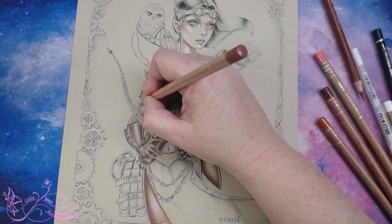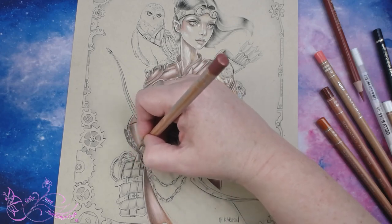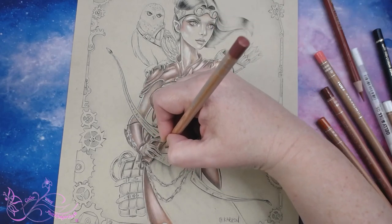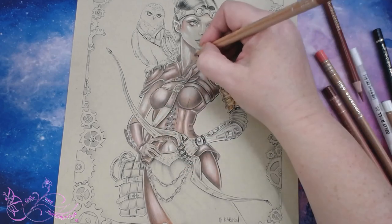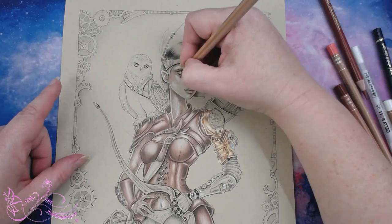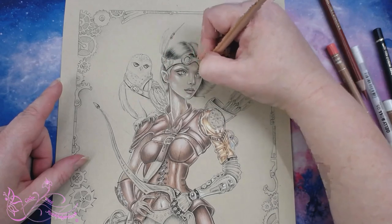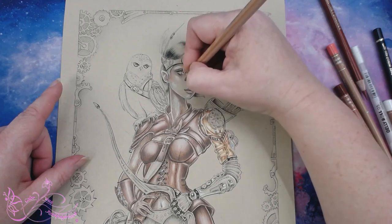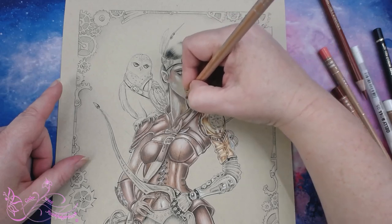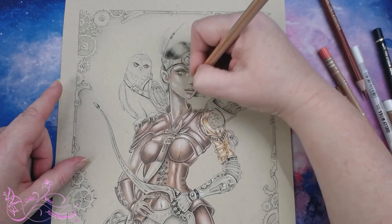A little bit of burnt-y and a 50%. No. Yes. She'll get lighter, don't worry. Process.